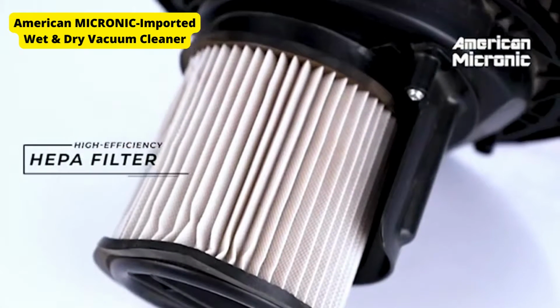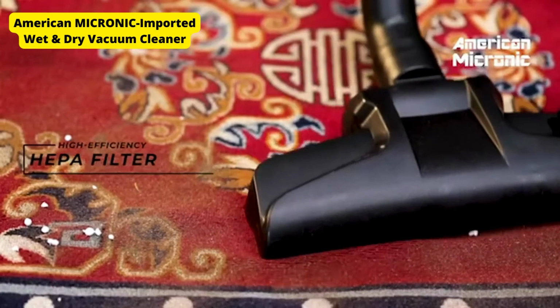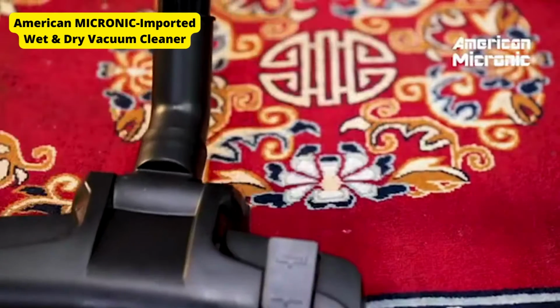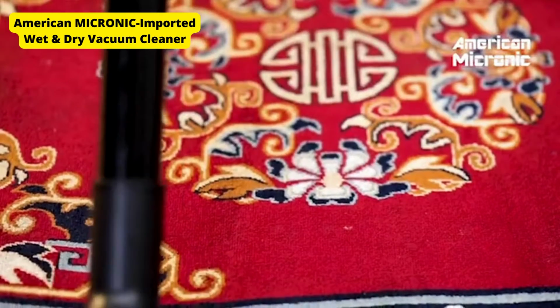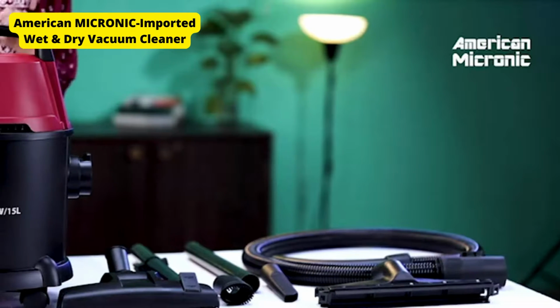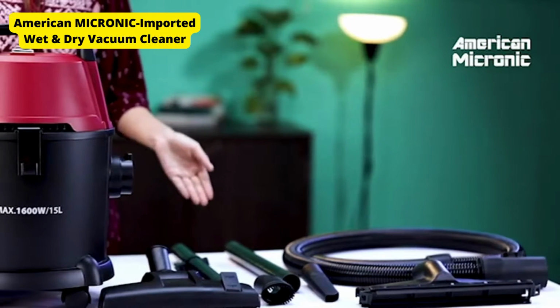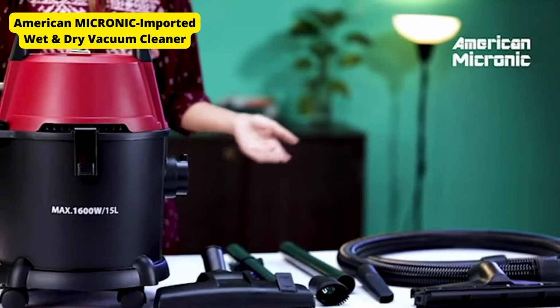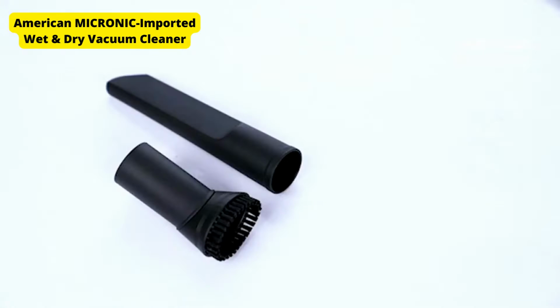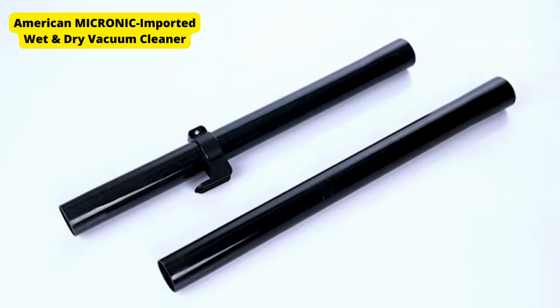High efficiency HEPA filter. This vacuum cleaner has a 99% efficiency rate of capturing particles as small as 2 microns. Along with the vacuum cleaner, you also get several accessories such as the water brush, the small round brush, the tube, nozzle, hose, and a filter bag. All these accessories play an important part in cleaning your home.